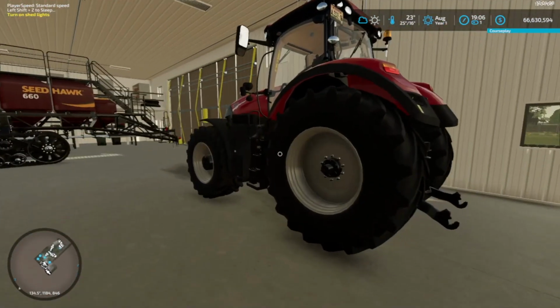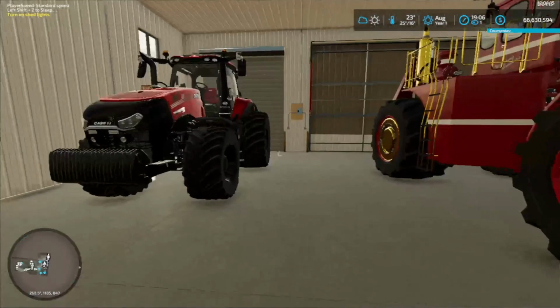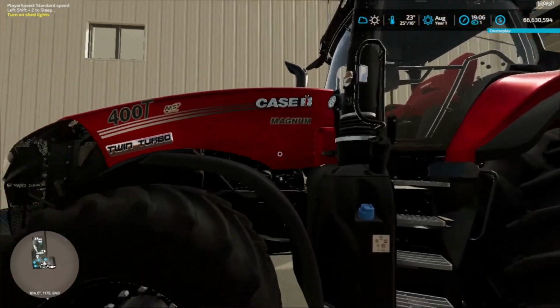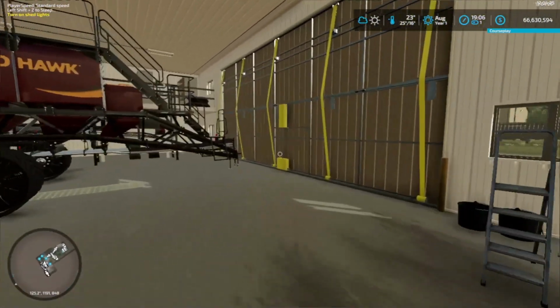And then we've got our Case Optimum, and then we've got our big boy here, our Magnum, so another nice tractor. So that's all our tractors and combines and stuff in here.